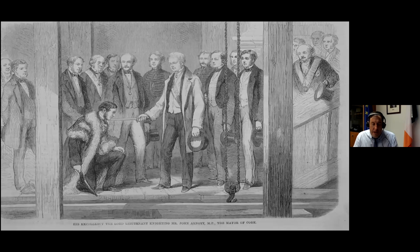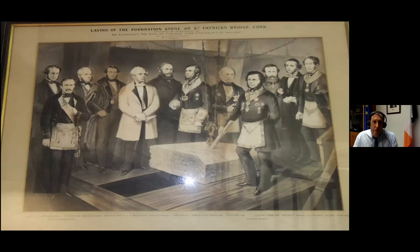Also, at this particular point in time, we're brought into the world that John Benson was a member of the Masonic Lodge in Tuckey Street. This is an image on the walls of the Masonic Lodge in Tuckey Street, showing Sir John Benson at the foundation stone of the bridge, and that's where I got the image from. It's interesting to see this gentleman, and it is like a photograph as well. And you can see Sir John Arnott over here on the left.